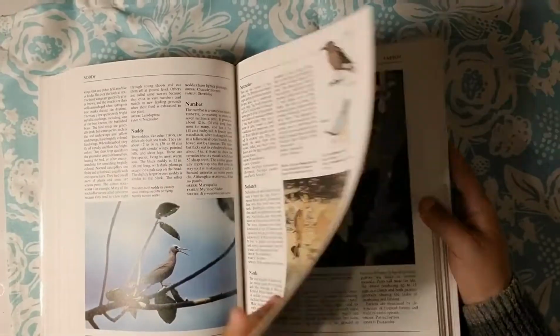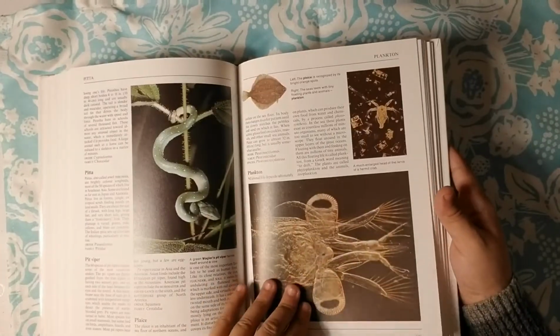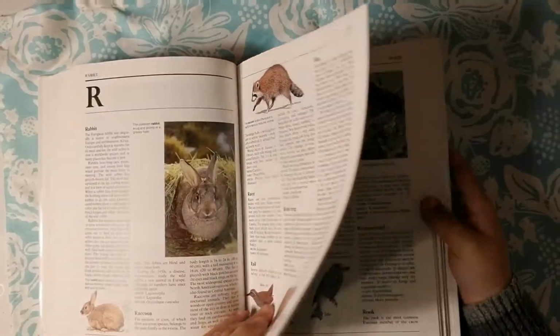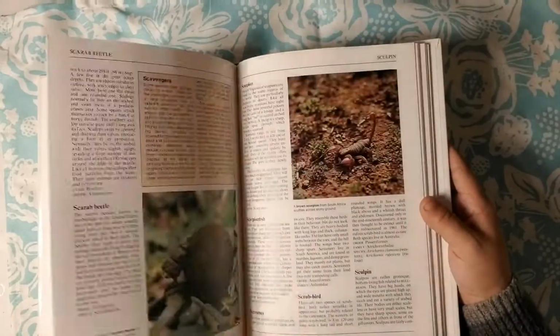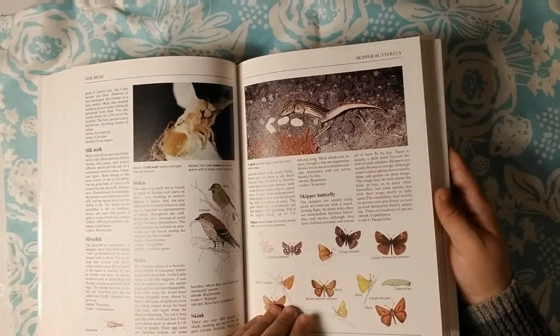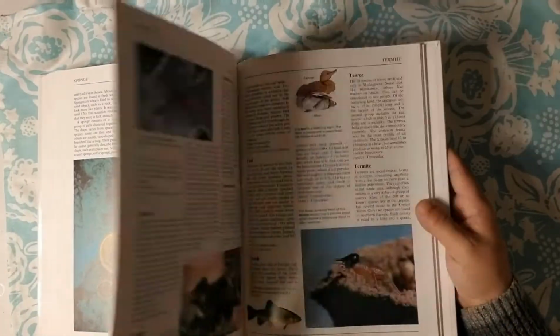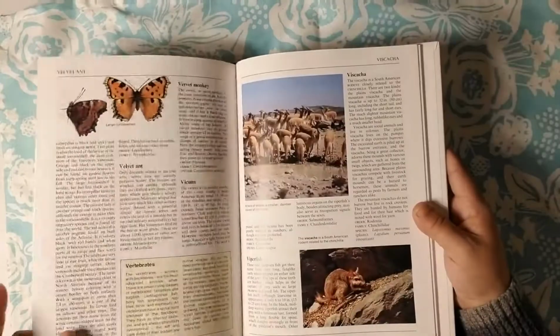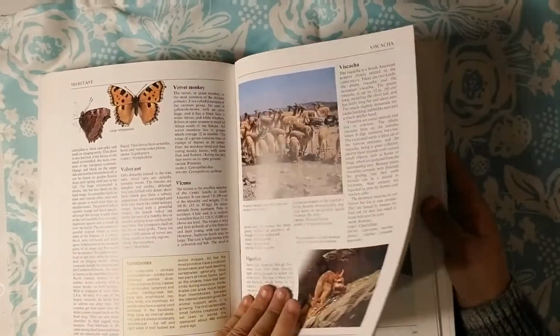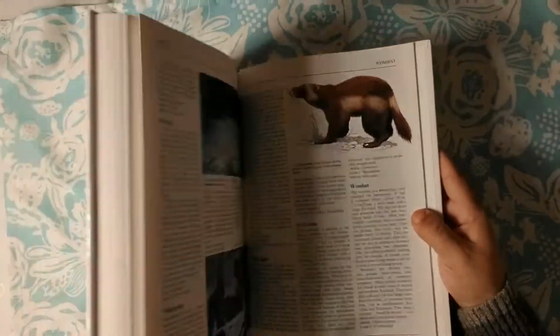So just a lot of different pictures of all kinds of things, from fish to bugs to mammals to, yeah, you name it. And butterflies. There's a bunch of different butterflies and things in here, insects, ducks and birds and squirrels and beetles, all kinds of things. So I thought that was a good find.